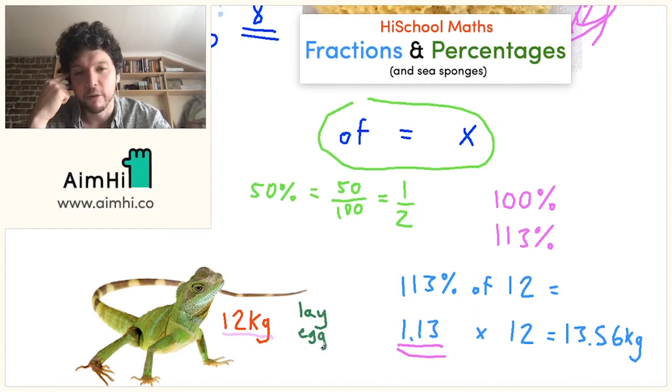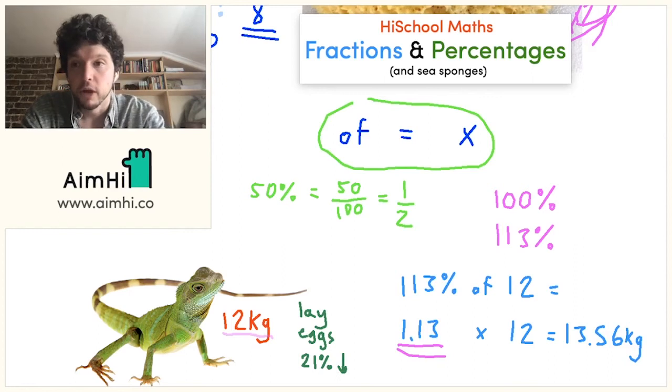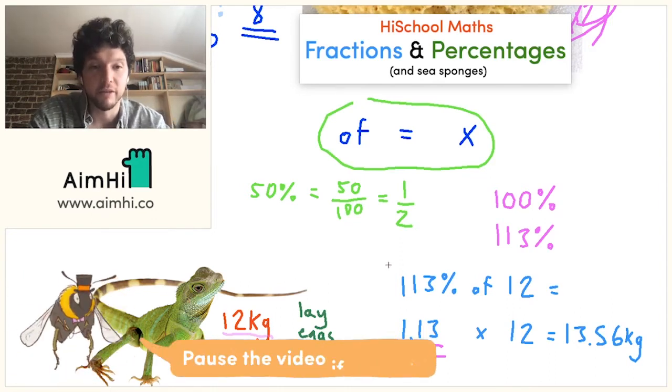And as a consequence, it's going to get 21% smaller. So it starts at 12 kilos, it's going to get 21% smaller. I want to know what percentage you're going to times 12 kilograms by and what the final weight is going to be of the lizard. Go.